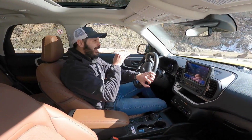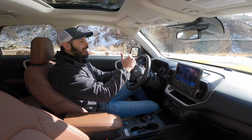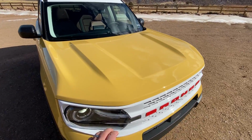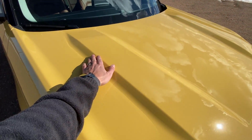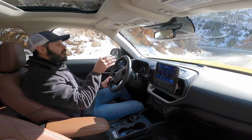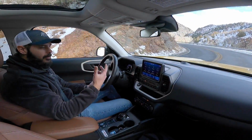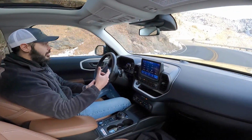And what I love from sitting here is that those bulges that we talked about on the hood, I can see them clearly from where I'm sitting. I can also see the wings that are kind of creating this border for the front end. And if I just sit here and look at the hood, it definitely feels like I'm driving an SUV from the 60s or the 70s.